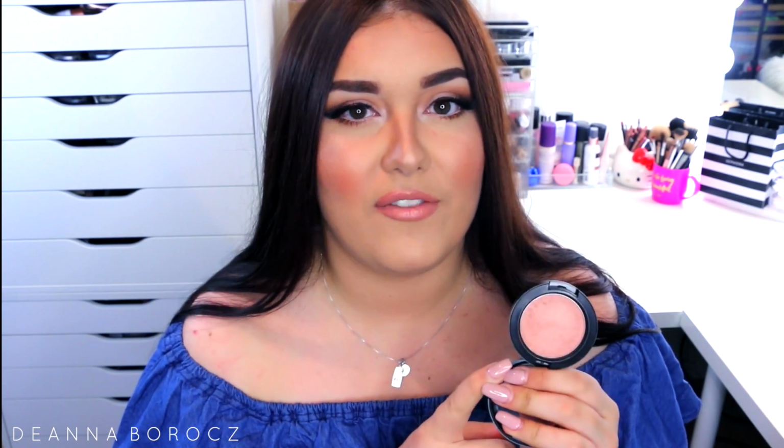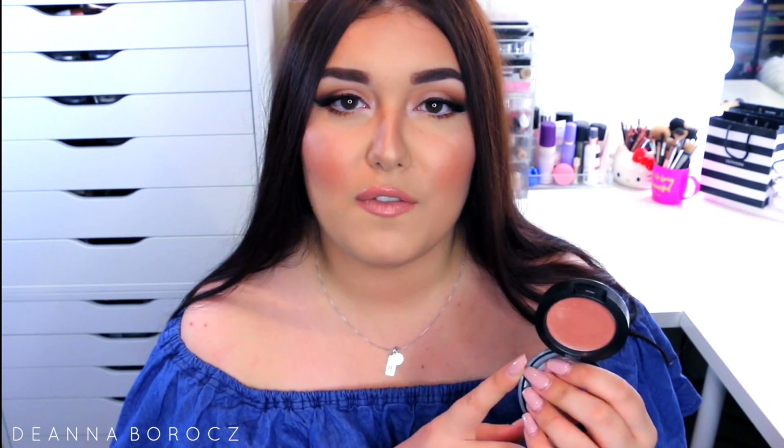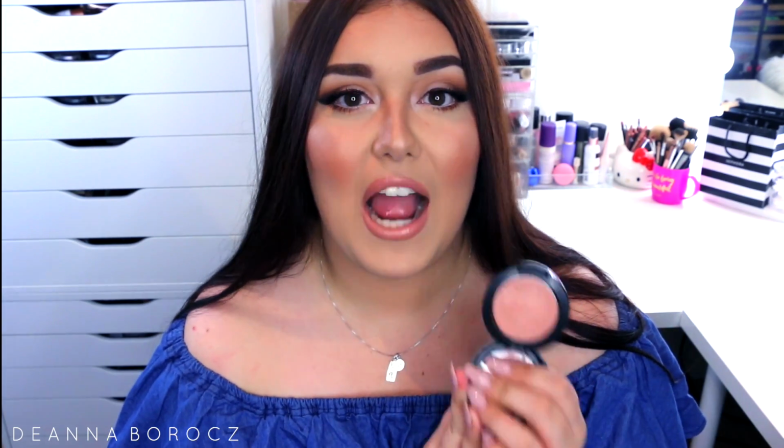This is one of my first blushes from MAC because I feel like this is one of the cult favorites that everyone recommends if you like a really nice sheeny luminous glow to your cheeks. This has a beautiful neutral undertone to it, so it's gonna look good on a bunch of different skin tones, so it's super universal. And if you haven't tried MAC blushes, they're absolutely beautiful.